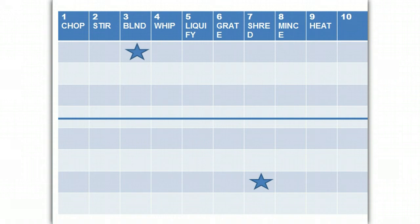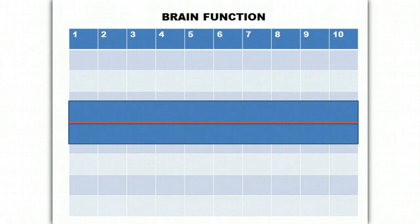Now let's look at a similar chart that has to do with the human brain and the functions that the brain serves, which are not chopping, stirring, blending, and whipping, but other things. Let's look at that chart. And just as with the blender chart, you can see here that we will look at perhaps 10 different functions of the brain, and we're reminded that if a particular brain is average in every way, it would score right along the red line in the middle there.